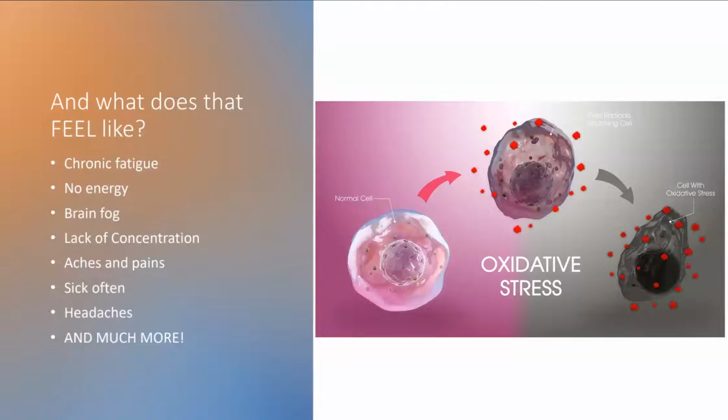So what does it look and feel like to us? Well, it feels like chronic fatigue. That's what I had, chronic burnout. It looks like having no energy, no mental energy, brain fog, lack of concentration, loss of memory, aches, pains, often being sick, headaches, migraines, menopausal symptoms, ADHD, you name it. Anything that is an inflammatory condition, like psoriasis or arthritis, is going to be related to oxidative stress. Anything that is a degenerative health issue is going to be related to oxidative stress.